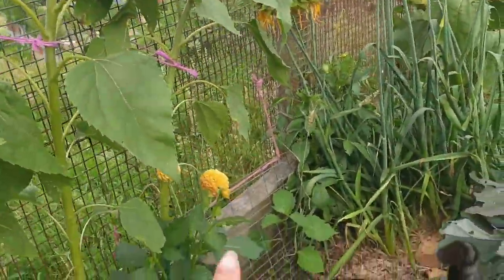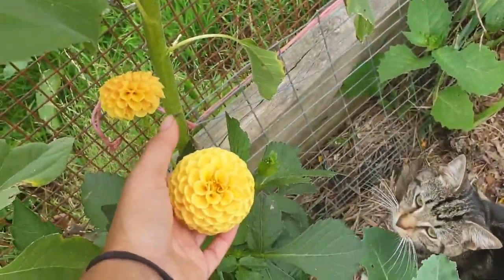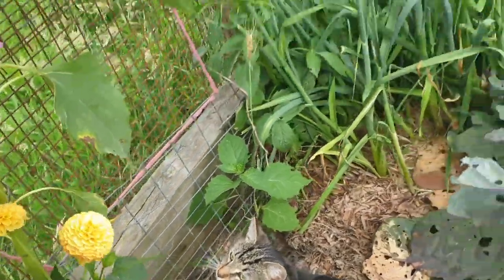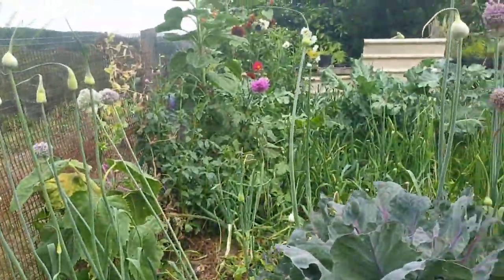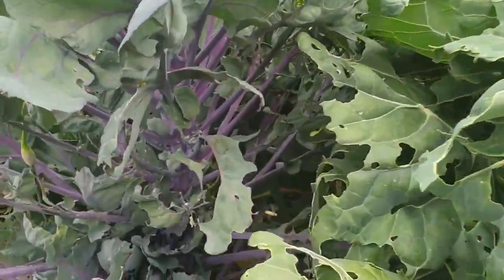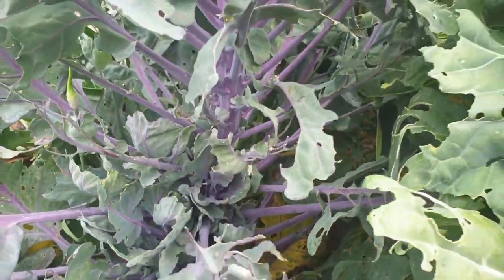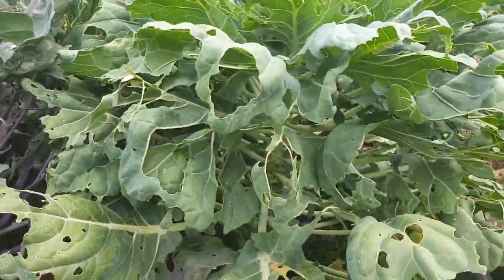It's another cabbage that needs to be harvested. Nice and big. And another Double Dazzler. Gorgeous. Some more dahlias, that's a pom-pom one. Nice orangey colour. There's a heap more dahlias through here, we'll go explore those.